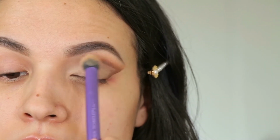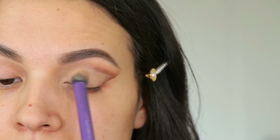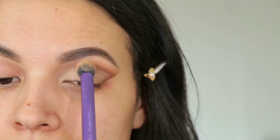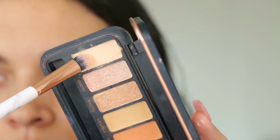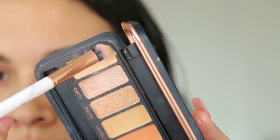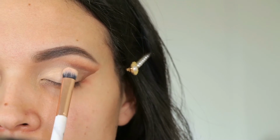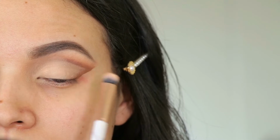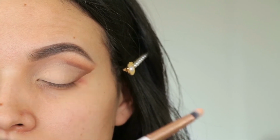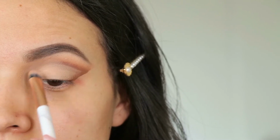Then this was just done accidentally, but after that I'm like, hey, it looks good. That's how her crease looks. So I know I had Cozy all over my crease, but after I added the concealer, it worked really well. Then I'm going to add this shade all over my lid. I'm also going to be adding that same shadow on the bottom of my brow bone.